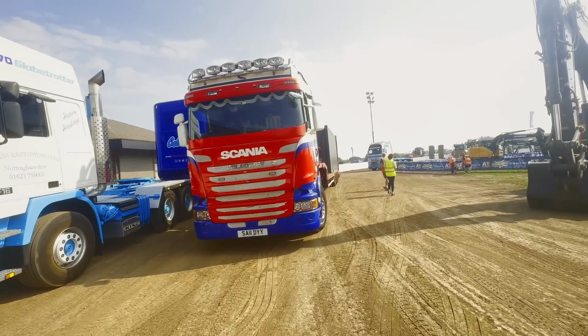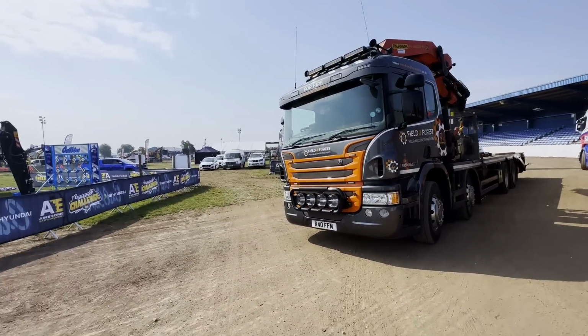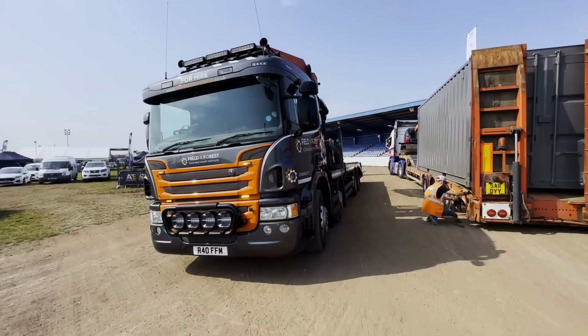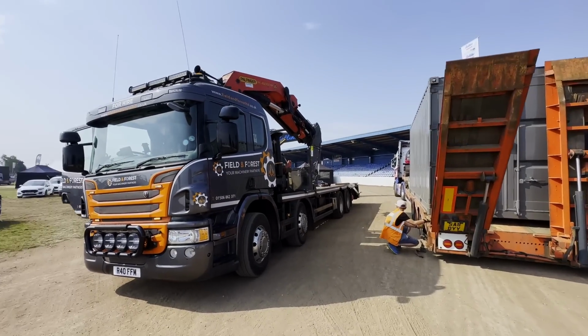We were just going to use one of the big machines, but he's going to take it off, which is a bit better. Massive thanks to Field and Forest for lifting this off for us. As I said, we'd had to use a digger, and this high-up is just so much simpler, for a lot of reasons.